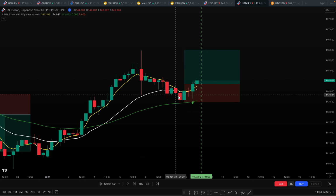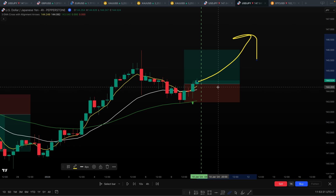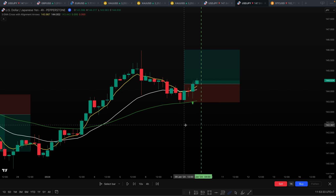When the 5 crosses the 20 and then it crosses up like this, a V shape like this has a high chance that the price will go up a lot. The win rate is almost 70%. But there are still losing trades, so you must manage your risk very carefully.